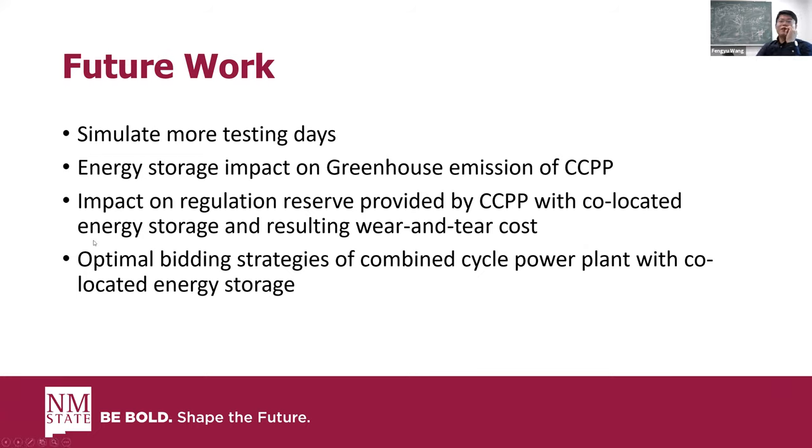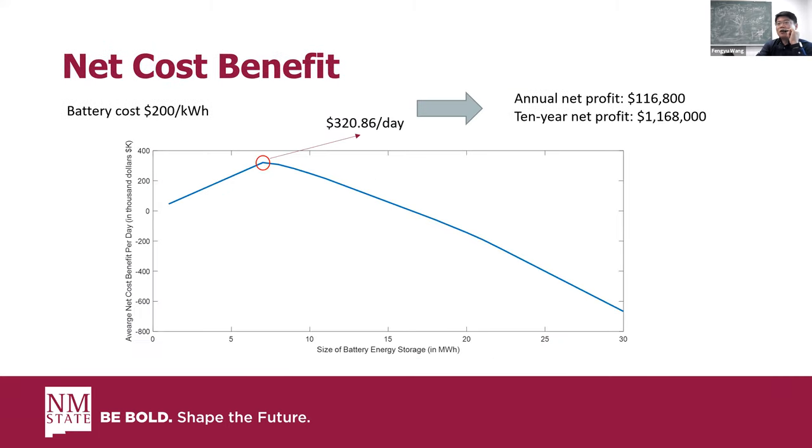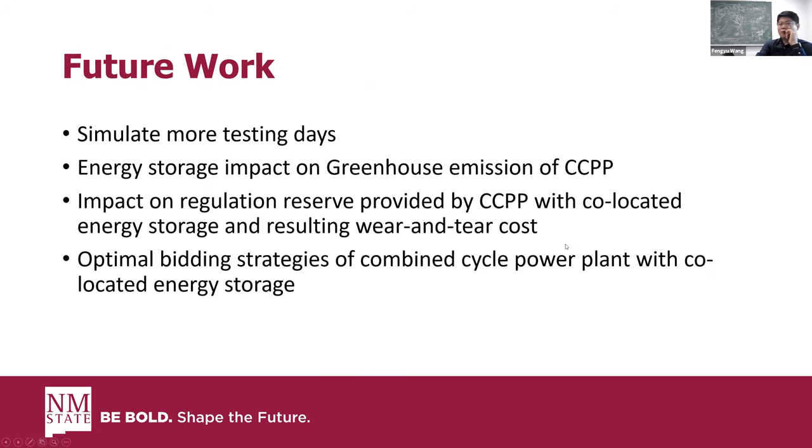The first one is the optimal bidding strategy of the combined cycle power plant with co-located energy storage. If you take a look at this cost curve, even though the real cost curve looks like this, we can still make an optimal bidding strategy. It's still stepwise, non-decreasing, but we can maximize our generated profit. So what is the optimal bidding curve for the unit if it has energy storage, and what is the optimal size for that? That will all be future work.